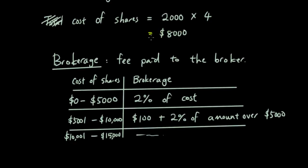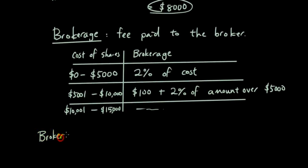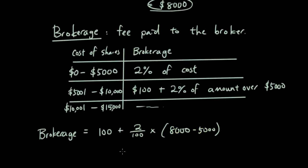So if you have a look at our cost, it's 8,000, so it belongs to this category, which means this is how much brokerage we pay. So the brokerage is going to be equal to $100 plus 2%, so that's 2 out of 100 times $8,000. Now, is it 2% of 8,000? No, because it says 2% of amount over 5,000. So how much is 8,000 over 5,000? You're going to go 8,000 minus 5,000. That will calculate how much of your costs is over $5,000. It's only the extra bit that you have to pay the 2% for.